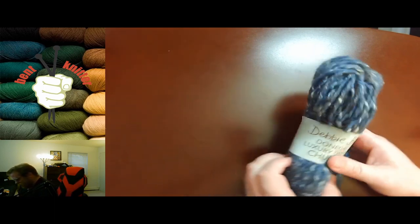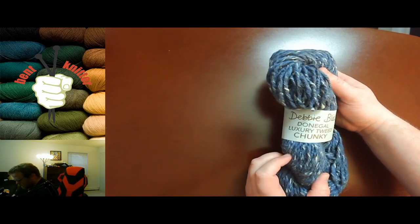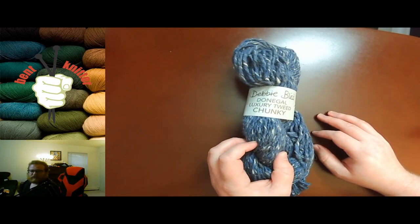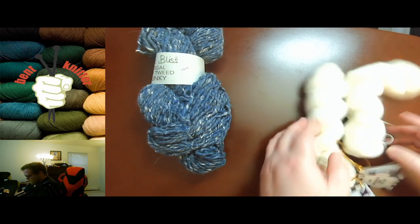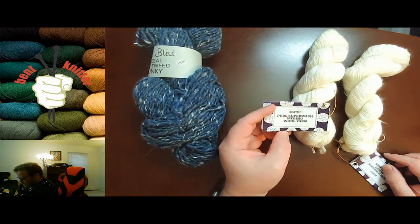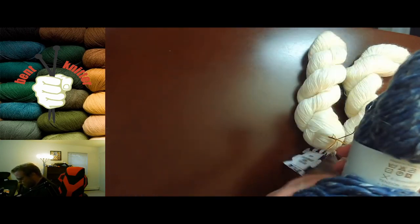I'm really interested to see what they sent out. So we got some yarn. We've got Debbie Bliss, Donegal Luxury Tweed Chunky. Awesome. Got at least two skeins of the pure Superwash Merino wool, y'all. That's awesome.